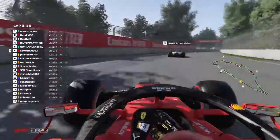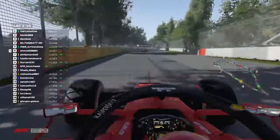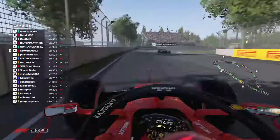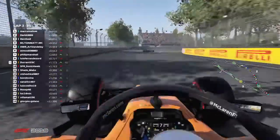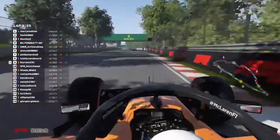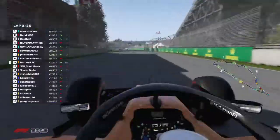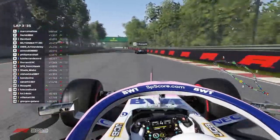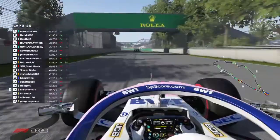Atmos very closely following Art van der Lee in P5 and 6. Already gained a little bit of a gap to Philip Marshall, who's in P7, already gained 3 positions, and we see Duran in P9, already gaining 10 positions, starting in P19 today. A very strong race from him indeed, and it looks like we've already had a Haas go into the pits. Luis Coel goes off the track there, and Ross P takes the position off them.